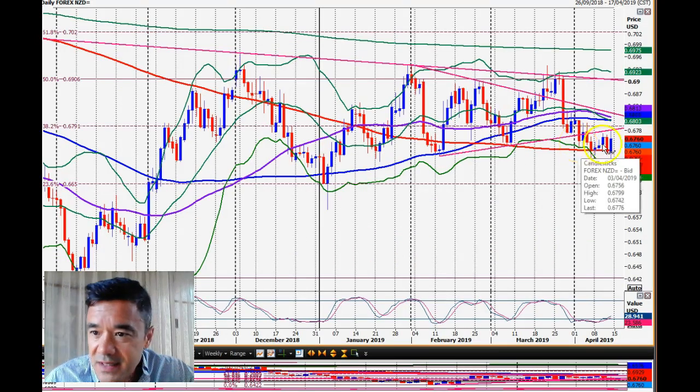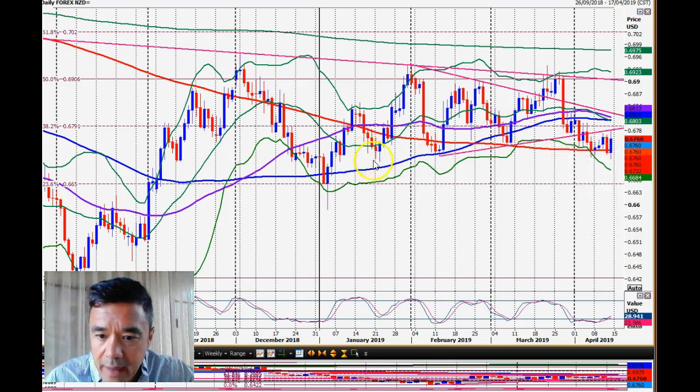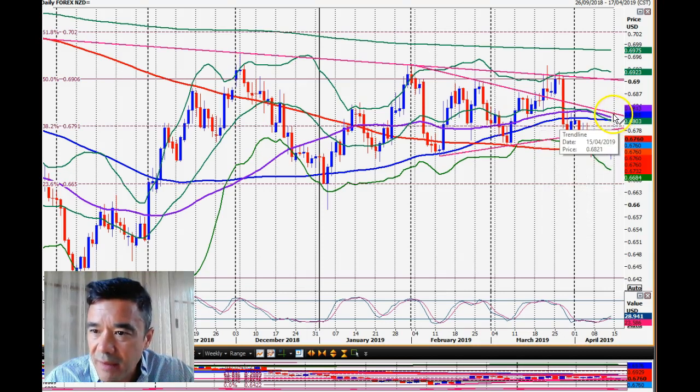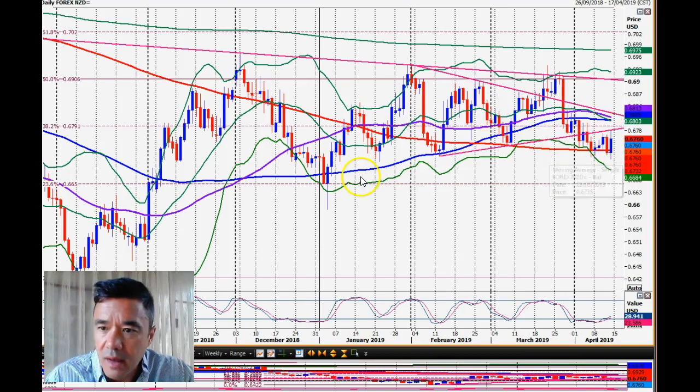New Zealand dollar is less exciting. I've had to redraw my trend line here. I did have it from the middle of January, but it wasn't working. So I've taken it from the low in February, and we have just touched that. So 67.80, 67.85, but I would need to see this really above 68.15 before I could get bullish about this. It's just a big sideways market. Not exciting. I'm going to leave it.